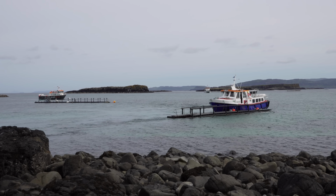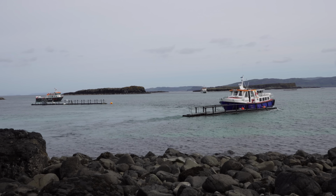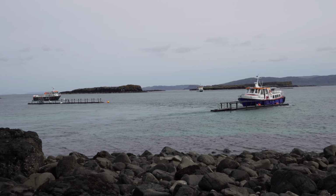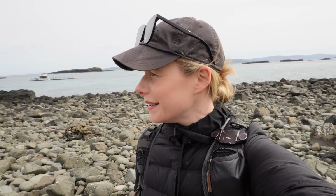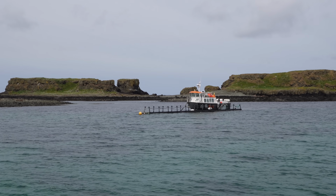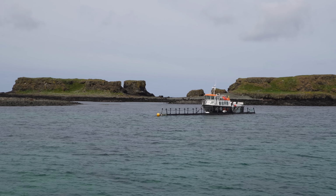There's no pier on Lunga, so the boat moors onto a floating pontoon, which is then guided ashore to let passengers disembark. We have made it on to the Isle of Lunga. It was really interesting how we arrived. So they connect the boat onto a pontoon, which then goes onto the shore. So there's lots of rocks to clamber over.